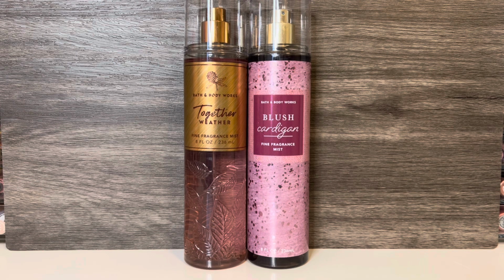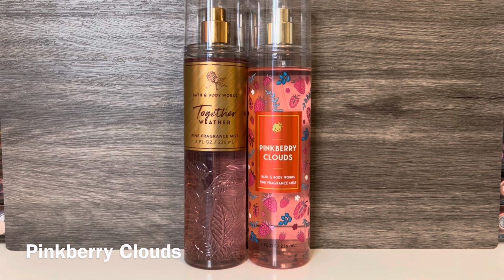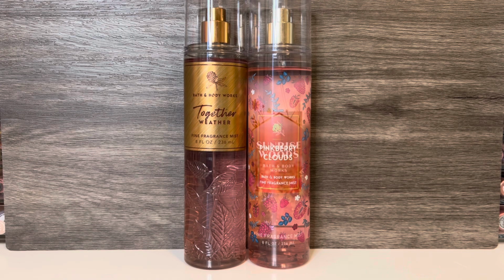Then I have Bath & Body Works Pinkberry Clouds, with notes of strawberry spun sugar, marshmallow fluff, and fresh air. And this is a very sweet, powdery cotton candy scent with some fruitiness, and the airiness makes it feel like a lighter version of Cotton Candy Clouds. These are both sweet, fruity scents with an airy quality, but Pinkberry Clouds is more sugary sweet with a lighter fruit note, while Together Weather has a more woody vanilla.